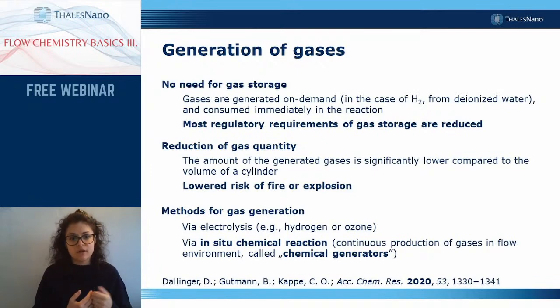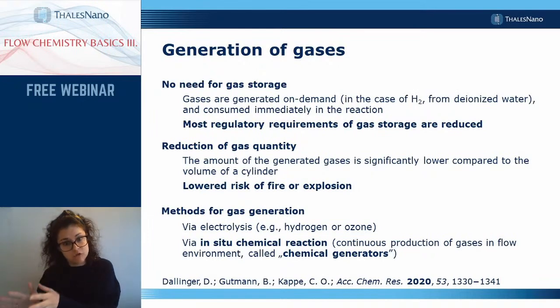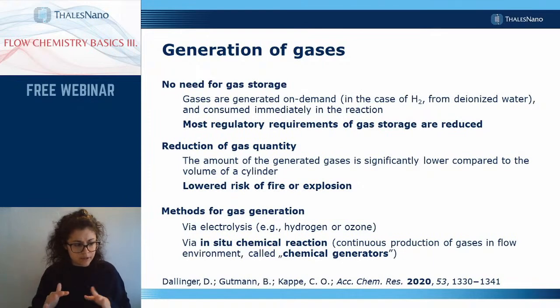Reduction of gas quantity, of course, is important. The amount of the generated gas in a given time is significantly lower compared to the cylinder which is standing in your laboratory. So in case of any kind of malfunction or unexpected events, there is a lower risk of fire or explosion because of the reduced gas quantity.